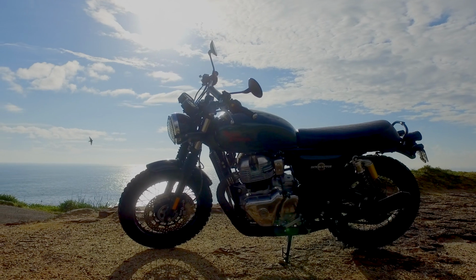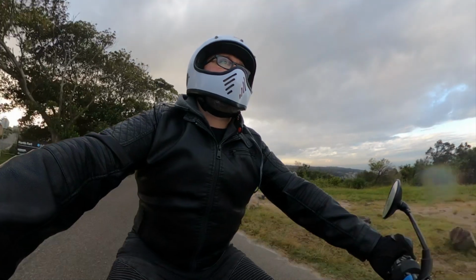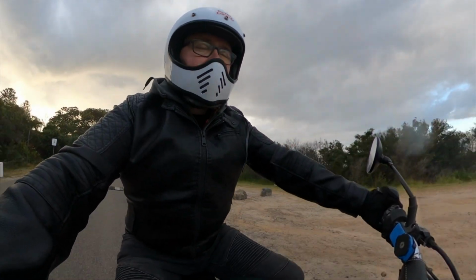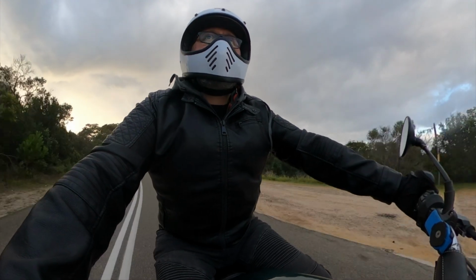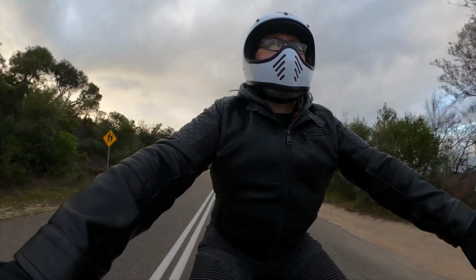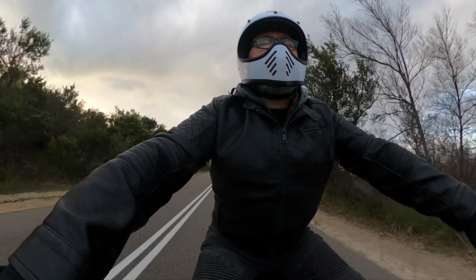It's got plenty of power to be able to cruise all day long, to get you out of trouble if you do need to get out of trouble. Also, the things like the exhaust note of the bike, it speaks to the older Enfields as well. It's maybe not the classic thump, but it's still a note that I think is absolutely beautiful.